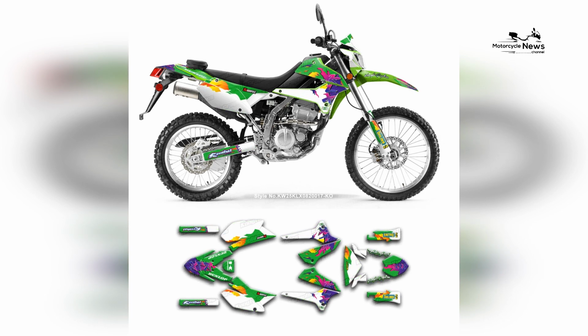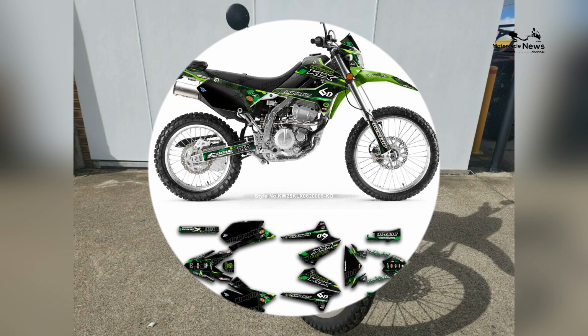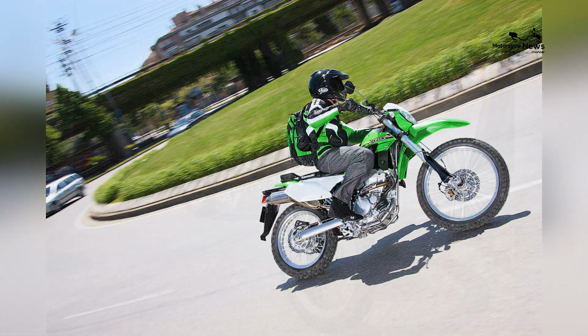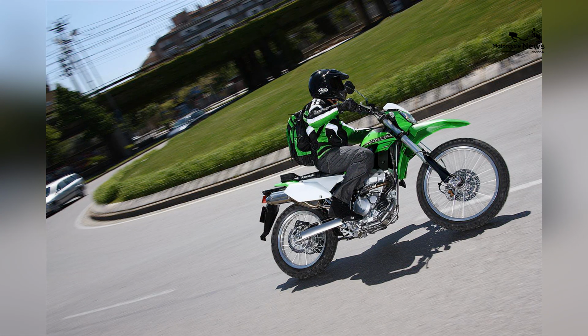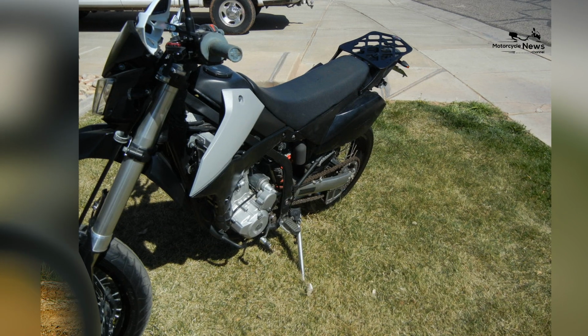Comfortable ergonomics and adventure-oriented layout. The KLX250S is designed with rider comfort in mind. It offers an upright riding position that ensures ease during extended rides and off-road adventures. The well-padded seat, wide handlebars, and rider-friendly ergonomics enhance the overall riding experience.